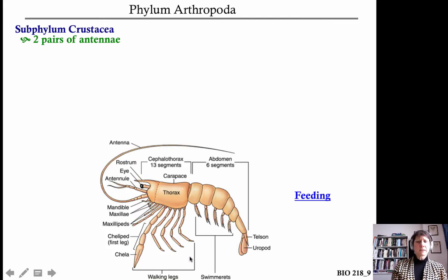This is a classic arthropod that's usually brought up as an example of a crustacean. By the way, notice one set of antennae here, shorter ones here. So they have two pairs of maxillae plus a pair of mandibles. And I'll show you some images of this in lecture. There are some images in your book. Suffice it to say, these guys, again, lots of mouth parts.